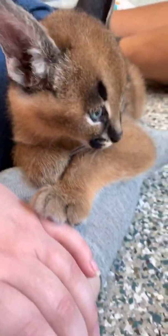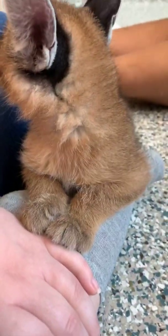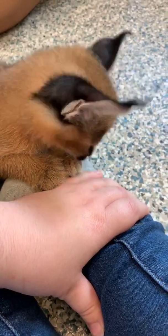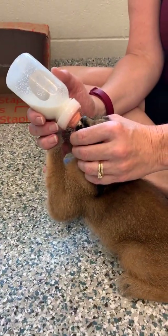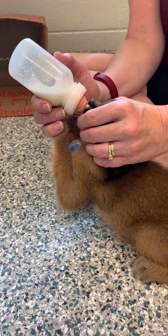Oh, we're getting a little grooming action. Yes. Something that's really cool with these guys is they will sharpen their claws just like any other cat, but they have scent glands between their toes. So when they're sharpening their claws on a tree or anything like that, in the wild or even here, they're also scent marking their territory. And they have scent glands around their face as well, like other cats do. So they like to rub their face all over everything.